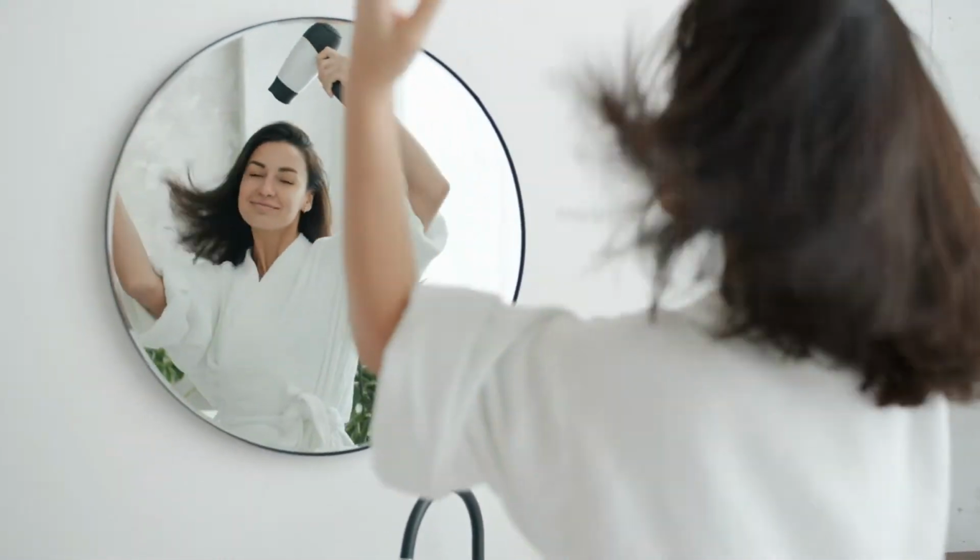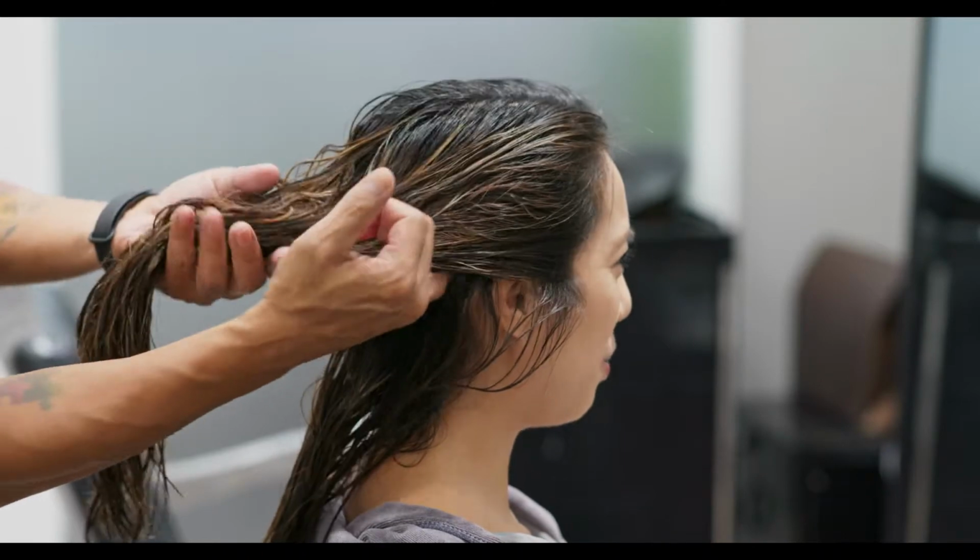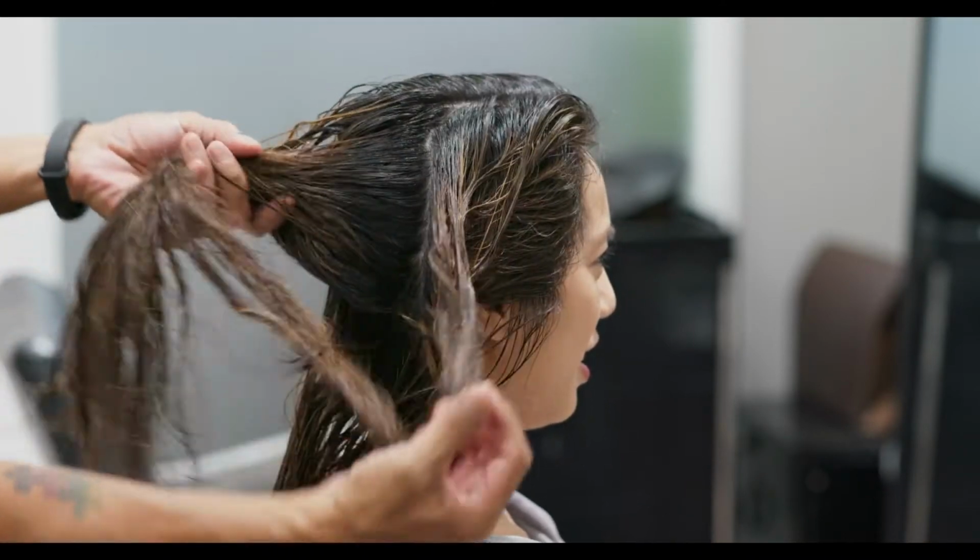Number 3. Spend less time blow-drying your hair. You can dry your hair faster with a microfiber towel. Number 4. Avoid hot oil treatments because the excess heat may damage hair too.